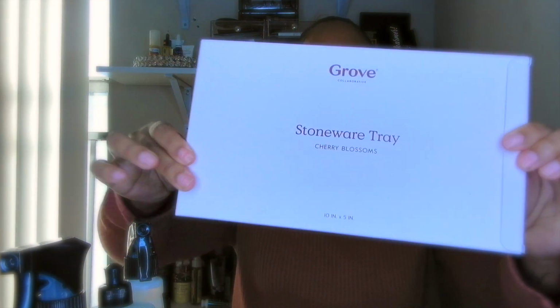The next thing I got is the stone tray. I always wanted one, but this was so cute that I couldn't pass it up. It looks like this in the box.